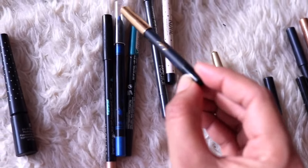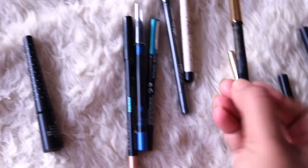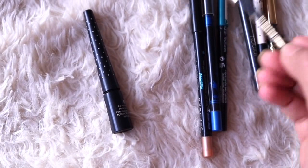I really like it. I use it currently. This one again came with the YSL gift set. So I haven't used it yet, so I'm gonna leave it. Lancome, it came with the mascara one. So this one currently stays in my bag, my travel bag, and it's nice.